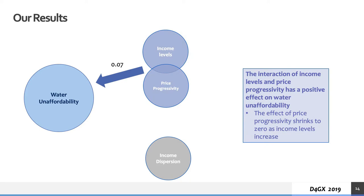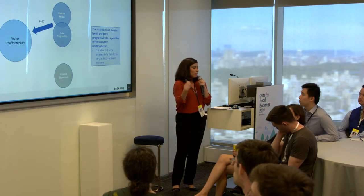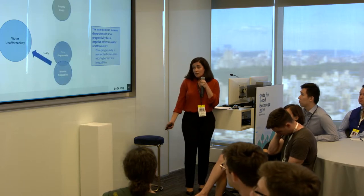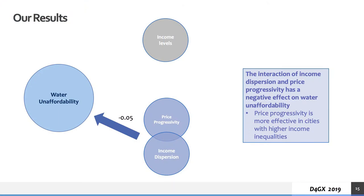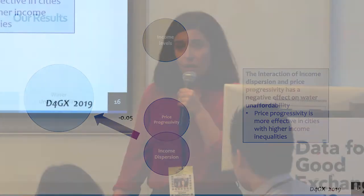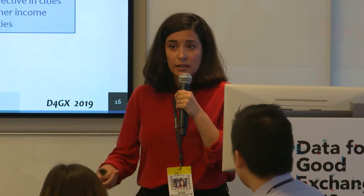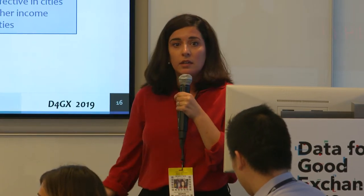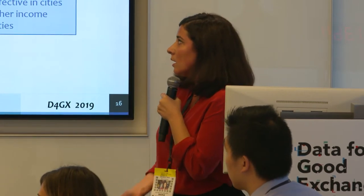this coefficient is positive, which implies that the effectiveness of price progressivity is not that important when you have a higher level of income in the city. And also very interesting is that when it's interacted with income dispersion, the effect is negative. So what we have is that the higher the level of inequality in a city, the more effective it is to implement progressive water tariffs to reduce inequality and unaffordability problems.